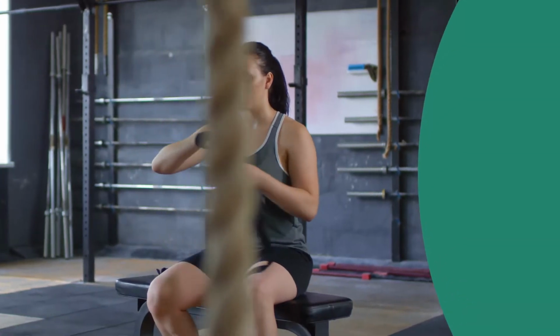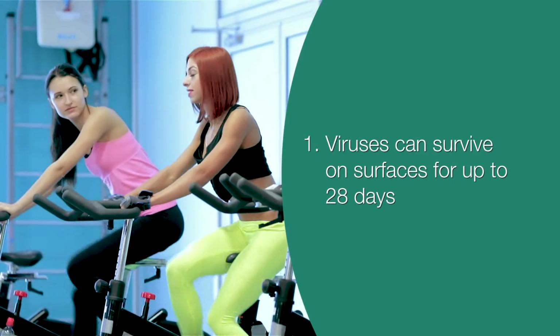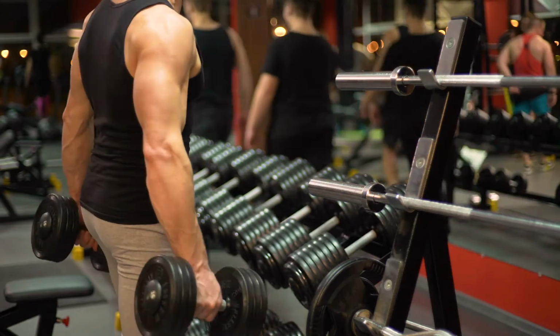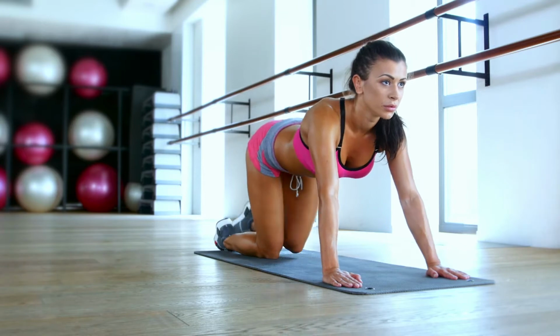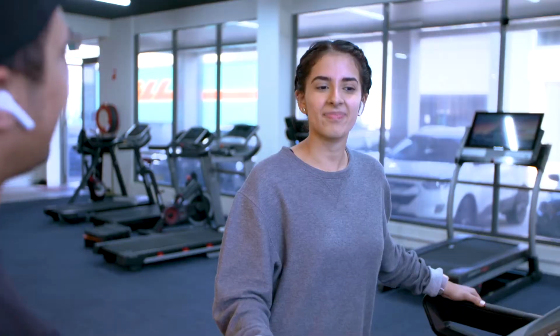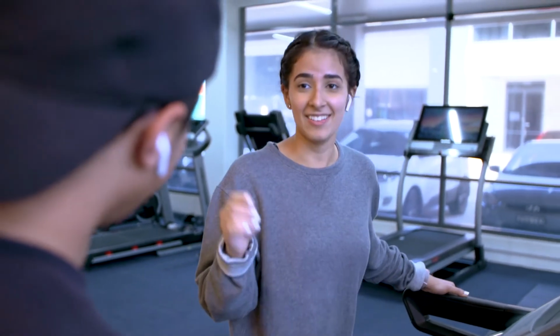Let's have a look at some of the challenges we face when trying to make health clubs and gymnasiums COVID safe from a TouchPoint cleaning point of view. Viruses can survive on surfaces for varying amounts of time. Transference of germs from human carrier to surfaces and then from surface to surface happens without us even realising it. All we need to do is touch a contaminated surface with our hands, wipe our nose or eyes, and our own bodies could easily become infected.